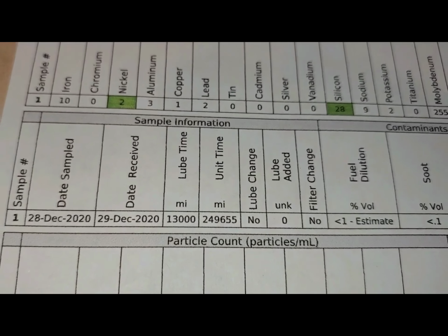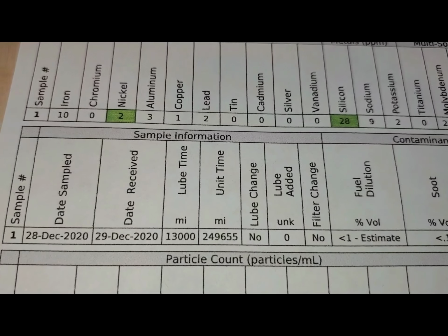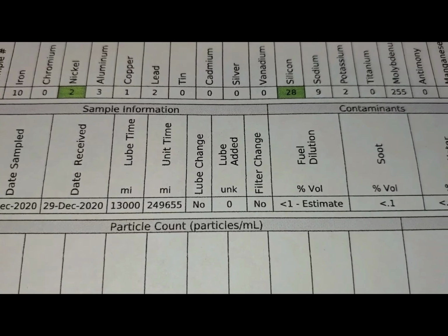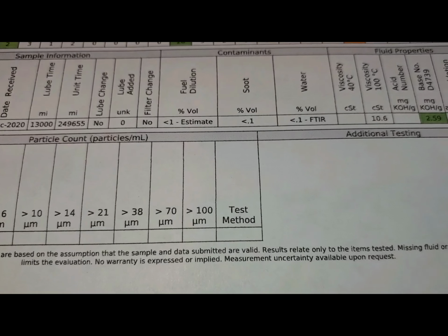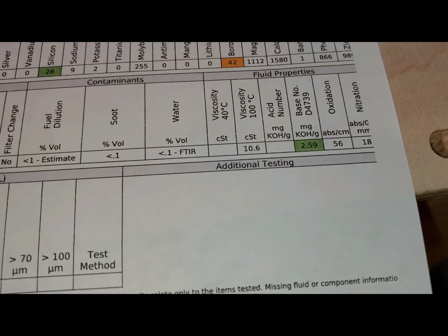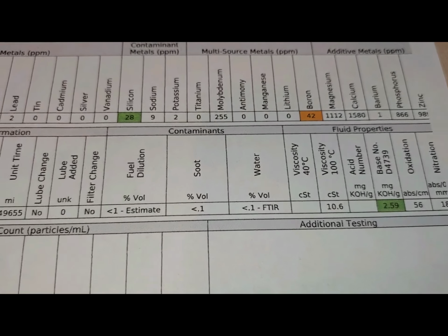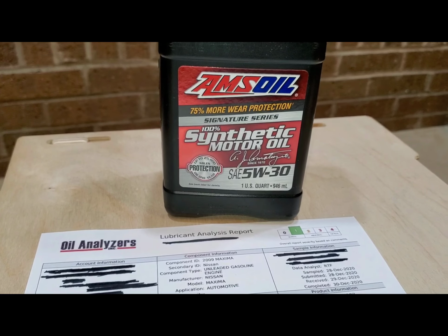And there's some information here in terms of mileage on the oil and mileage on a vehicle. 249,000. Very impressive. And down below there is nothing. There is nothing really there. So it's just information that they have at particle count. I guess if you request additional testings, they will do. So that's pretty much it. You know, this is it. This is how good the oil is. You know, 13,000 miles with 10 parts per million metal wear.